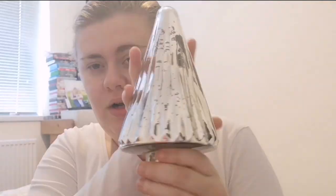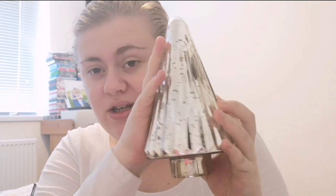Now, the next thing I got is, again, I've seen this on the Poundland Appreciation Society. And I've seen the ideas they've done to it, and I absolutely love it. Unfortunately, there was two left on the shelf, but one of them was cracked, or else I would have picked both of them up. So I am trying to get my hands on another one of these to put on my fireplace. And these are these beautiful silver Christmas trees.